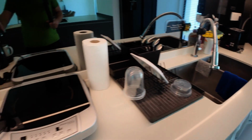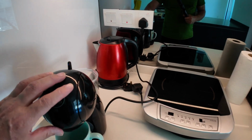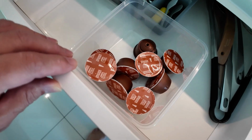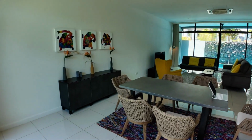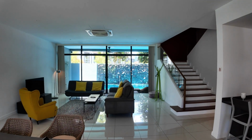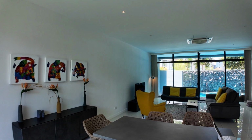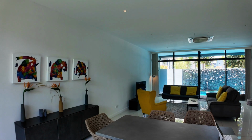So yeah, pretty good. They also provided a coffee making machine and the necessary coffee pods, which they replenish on a weekly basis. So very happy about that. As you come into the unit, you do get the impression of a nice high ceiling, which is very nice. Unusually high, I would say, but it does give the impression of luxury.